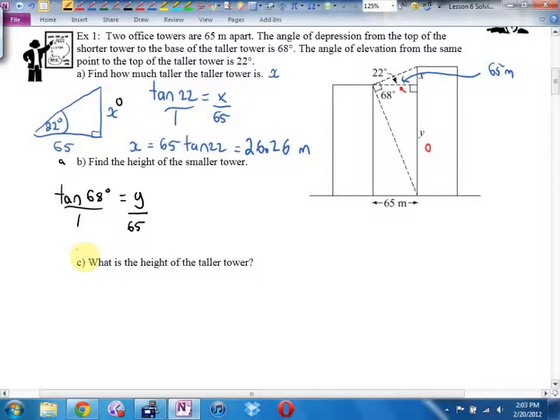Now what? Cross multiply. I think you'll get y times 1, which is just plain old y, equals 65 tan 68.